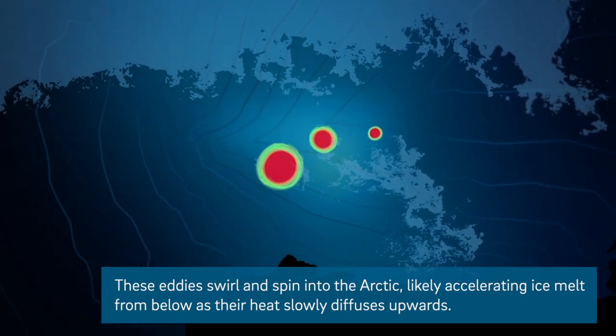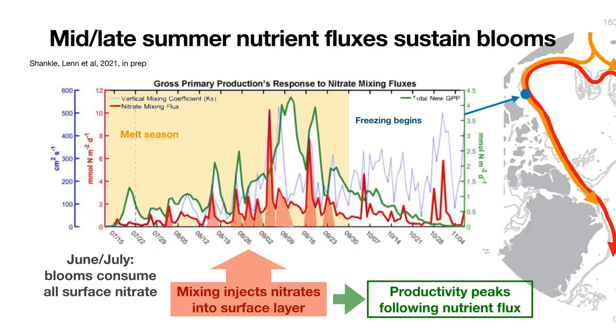So what we can see here in this graph is that the red shaded red peaks show you when nutrient fluxes from below are being pumped up into the surface ocean. And at the beginning of this record, which is kind of early summer, June, July, we don't need those nutrient fluxes to drive the blooms, which are shown in green. But as summer progresses, those nutrient fluxes are resulting in big peaks in primary productivity following the injection of nutrients into the surface ocean.